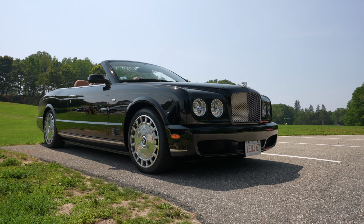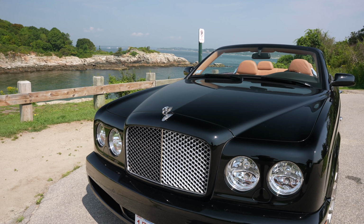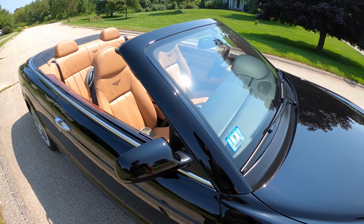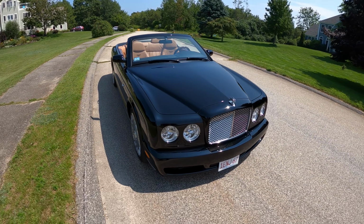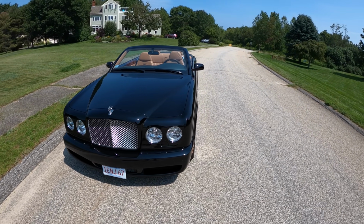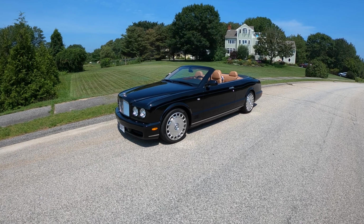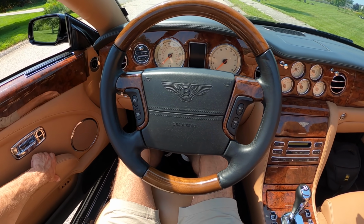I absolutely love this engine. It's a 6.75 liter twin turbo V8. It's that old school Bentley vibe inside and out, even though Volkswagen Group owned Bentley at the time of its production. But man, does this retain all of the old world Bentley vibes. With the roof down, it's the perfect cruiser, and we're out here today not to critique it, not to get a feel for all of its quirks and features, but let's just go through a drive in southern Maine on some coastal roads and enjoy it for what it is.